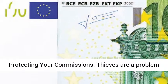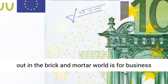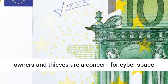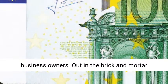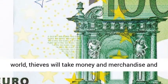Protecting your commissions. Thieves are a problem out in the brick and mortar world for business owners, and thieves are a concern for cyberspace business owners. Out in the brick and mortar world, thieves will take money and merchandise, and it isn't any different online.